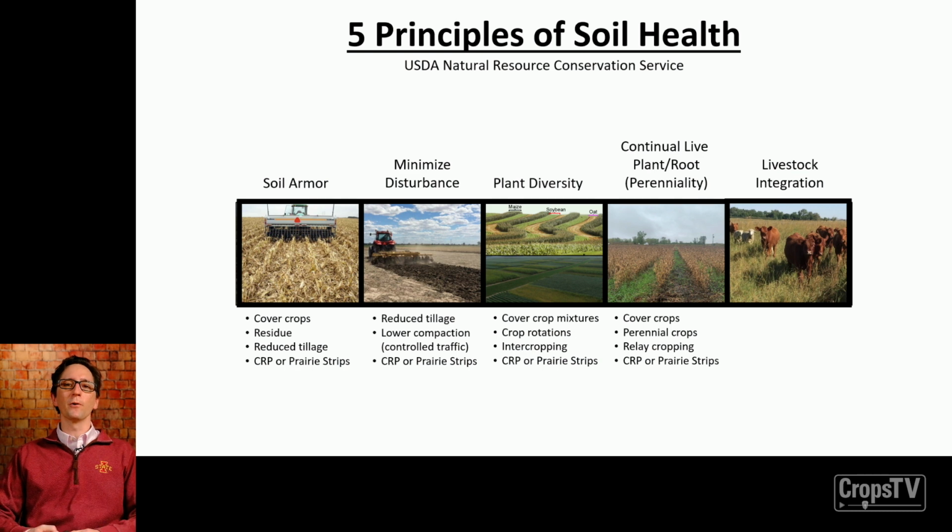For a continual live plant root, one of the hot management practices is using cover crops, and that applies to many of these principles, including this continual live plant root, perennial cover or perennial crops in general, like kernza, or maybe a perennial biomass crop like miscanthus or switchgrass, relay cropping, where you have crops overlapping and no fallow gaps, CRP or prairie strips, all in order to get a longer period of live plant roots covering the soil and cycling nutrients and providing rhizodeposits that increase biological activity.